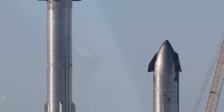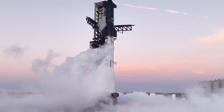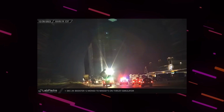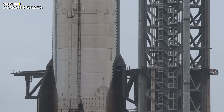Next week, Starship 30 and Booster 12 will be undergoing cryo-thrust simulator testing at Massey's test site. These two prototypes were moved to the Massey's yesterday. Cryo-thrust simulator testing is a crucial step in assessing how the rocket components perform under extreme cold conditions, simulating the challenges of space travel.